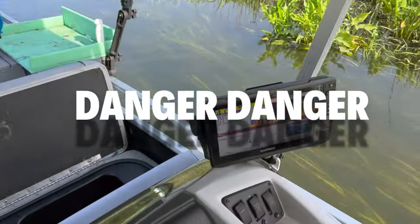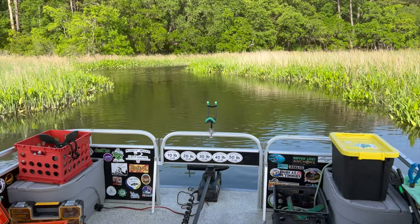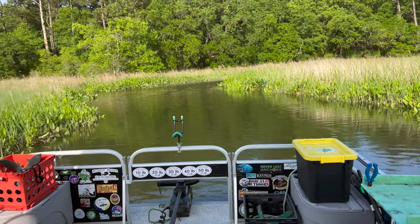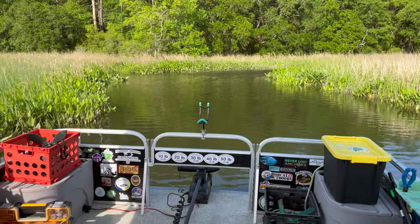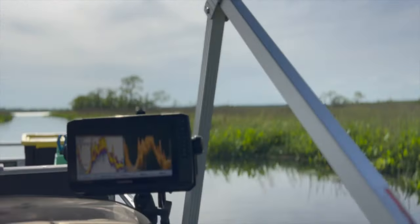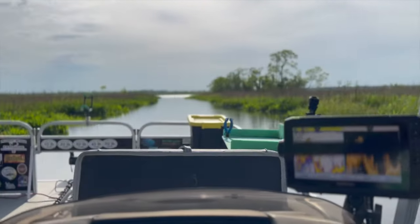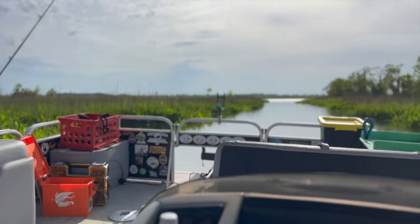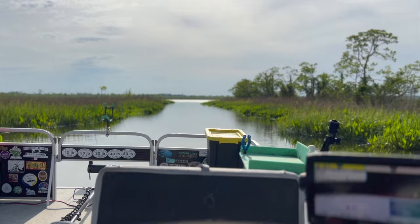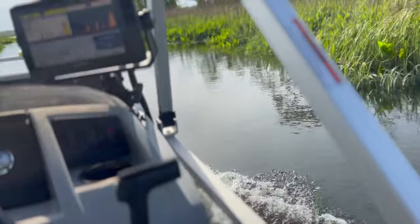Okay, I have confirmed this is not the creek I have been in before. So we might go try to find a different one because it's getting really shallow. I mean, it's a nice little creek nonetheless. Cool to explore little creeks I've never been to. If it wasn't a tidal creek, it'd be a good one to camp in, but you could wake up with no water under you. And you don't want that.